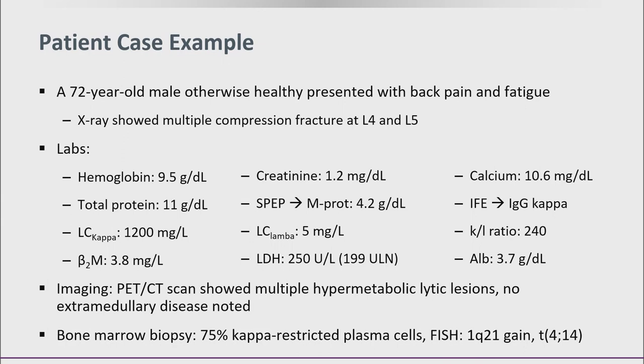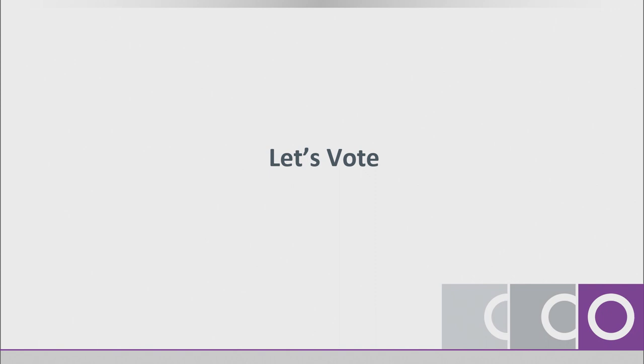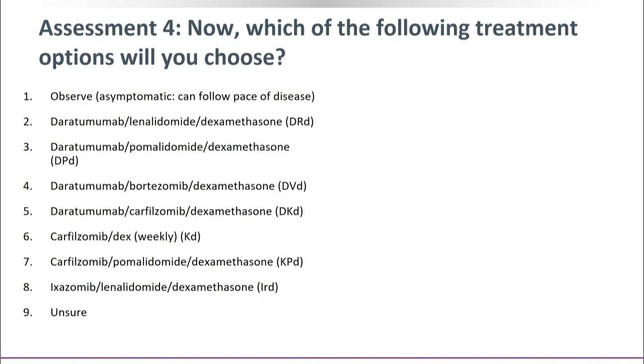Okay, so we're going to go back to the case. I'll remind you of the case. This is a patient that had a 1q21 gain and a 4;14 translocation, and then has had a number of therapies, including RVD, stem cell transplant, and relapse. So the first one is, let's vote. I think we have two or three questions, maybe we're only doing the first two.